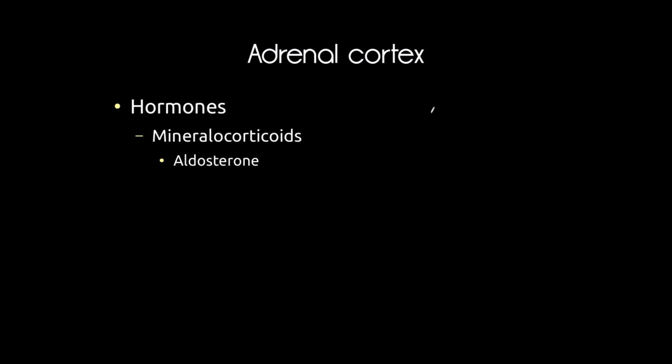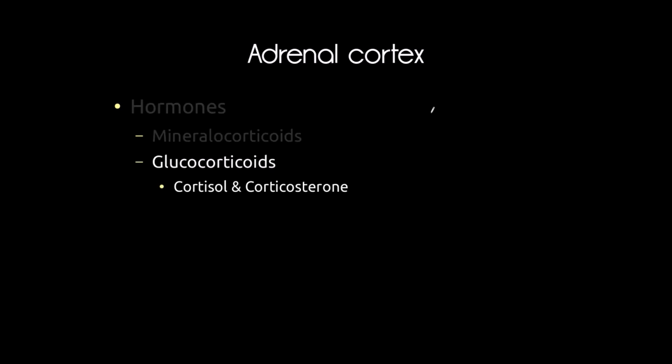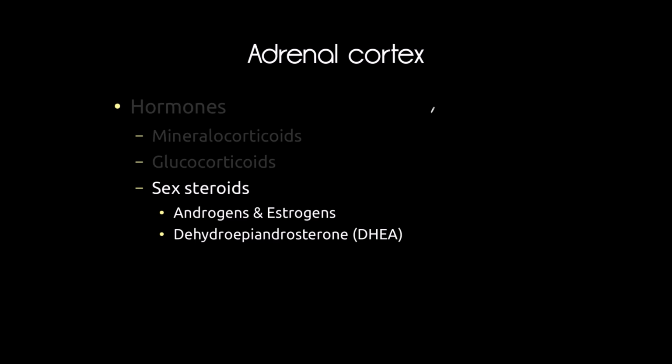Okay, so let's talk about the different kinds of things that are happening in the adrenal cortex specifically. Then we'll move on to the adrenal medulla after that. The adrenal cortex is making several different classes of hormones, like the mineralocorticoids, which includes aldosterone, and also the glucocorticoids that we'll talk a bit about. This includes hormones like cortisol and corticosterone. Then we also have sex steroids that are made in the adrenal cortex, things like androgens and estrogens, typically called the masculinizing and feminizing sex steroids. And then we also have this other major one that has a fairly big effect, particularly in males, which is androsterone.